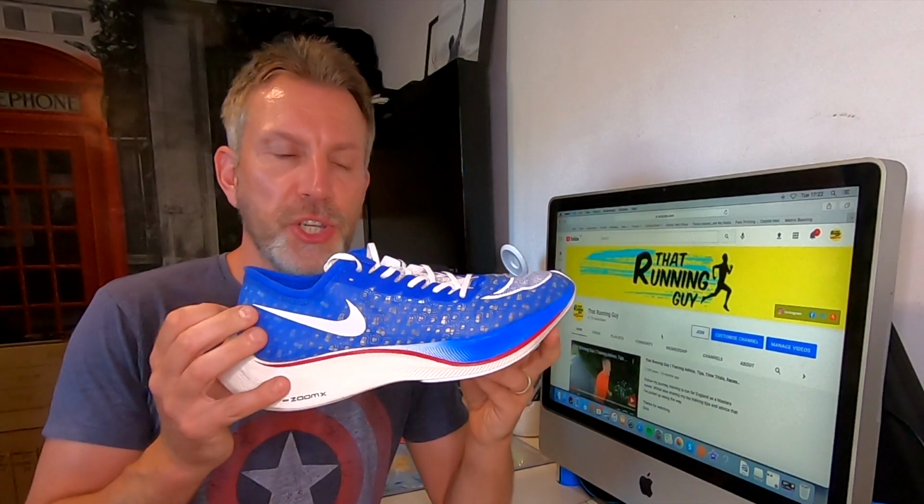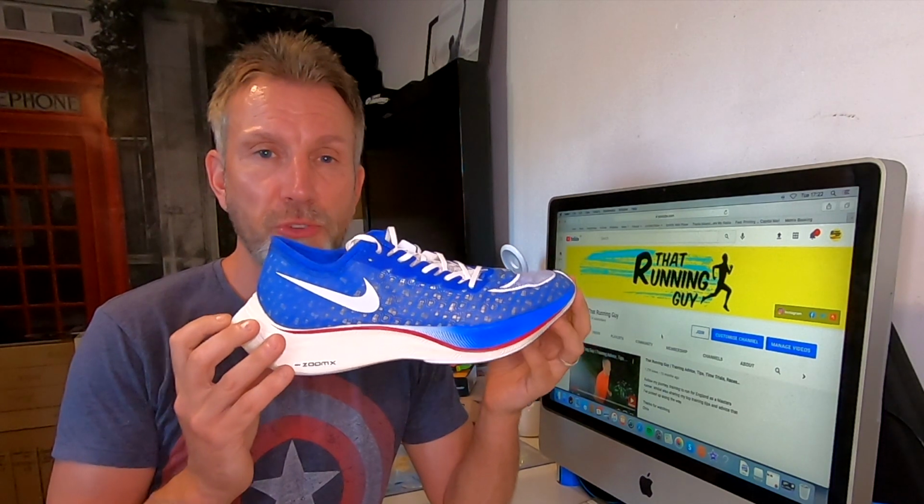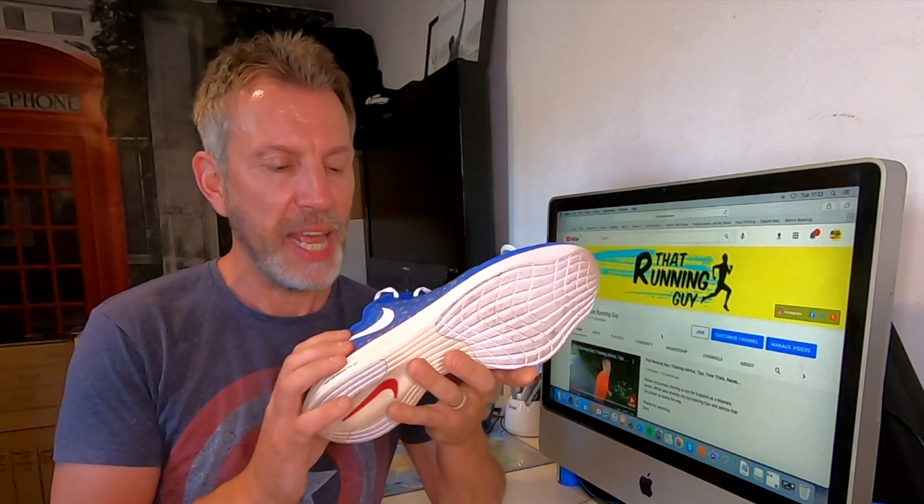So this is the magic shoe that everyone talks about. We're on the second version of this. This is the first version, and I managed to pick this up for £167. True to size 11, and this shoe, I've only put 11 miles in it. I've done a tester run, done a track session in it, and I will be wearing it on my half marathon, and I will be wearing it for London.